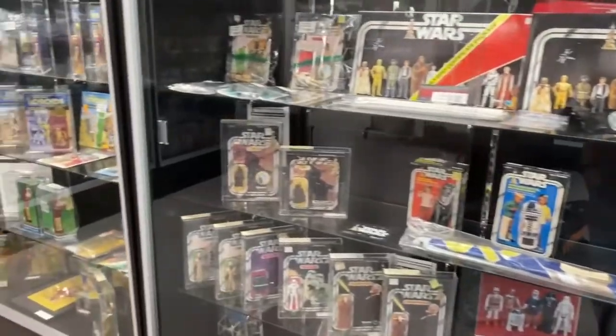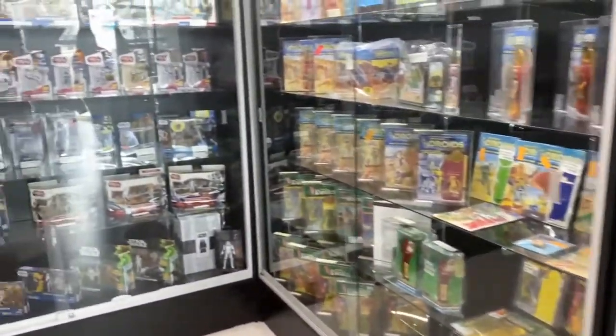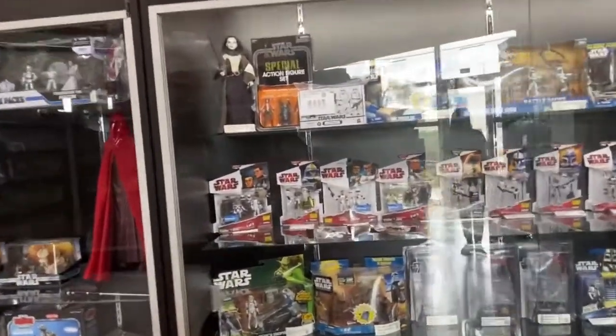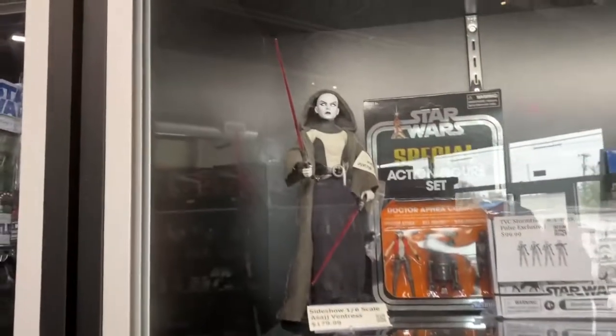Okay, so there's a section over here that has some nostalgic toys from the 70s, the 80s, even some into the 90s, and even current toys. Oh, look, there's a Sage Ventress.